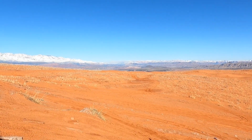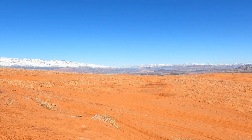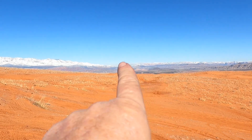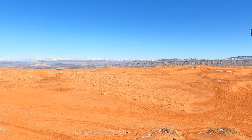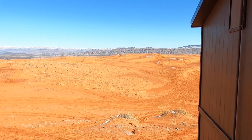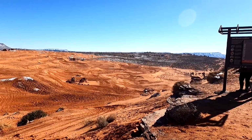So this is looking north. You see the snow, we just got recent snowfall. Sand Hollow Reservoir is just right down here. Heading that way is Cedar City, Utah, to the north. And this is the Sand Mountain Sand Dunes Recreation Area. Pretty fun area. We're gonna work our way back down.